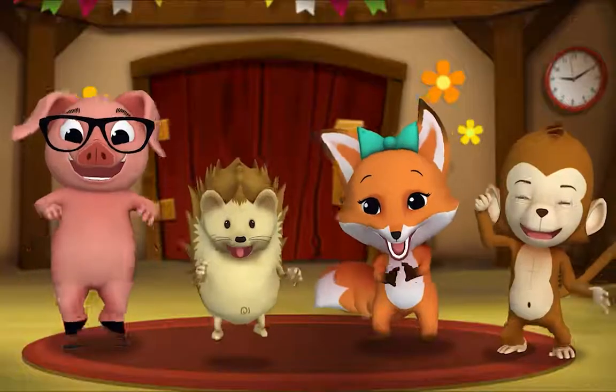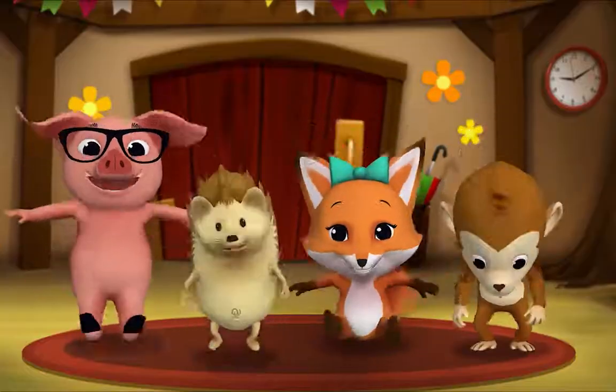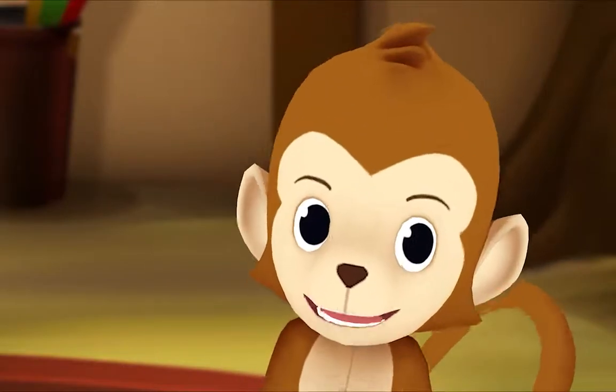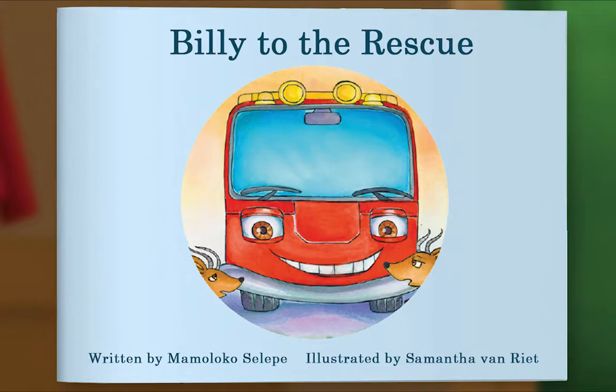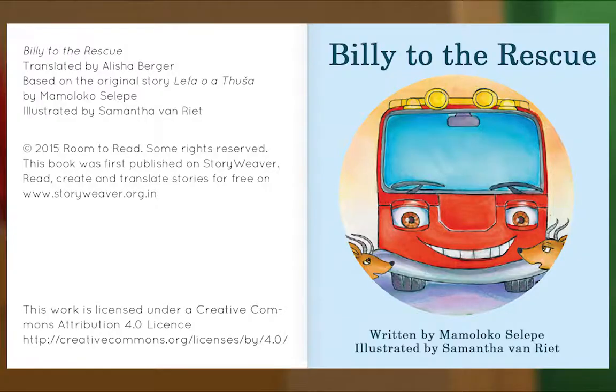Story time! Yay! Gather round, everyone! What book are we reading? We're reading this one. It's called Billy to the Rescue. It's about a fire truck who is worried about something. I wonder what it is. Let's begin. Billy to the Rescue. Written by Mamaloko Selepe. Illustrated by Samantha Van Riot.